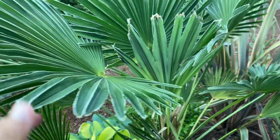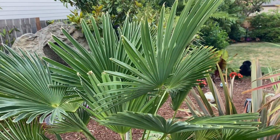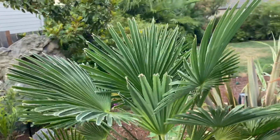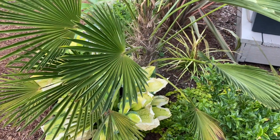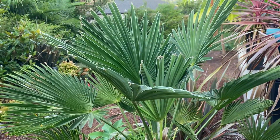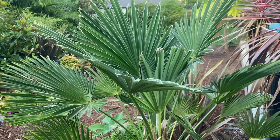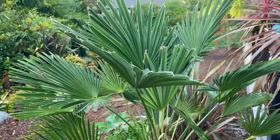So this palm is rapidly becoming one of my favorites, because sometimes when you see waggies, they'll have no lower fronds and they kind of look weird because they have this long trunk and then just a few fronds up top. But this one is looking, I think, fantastic.